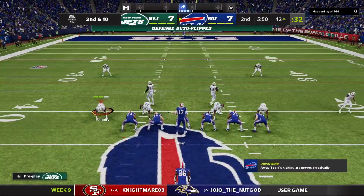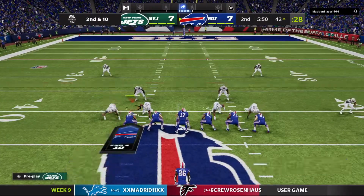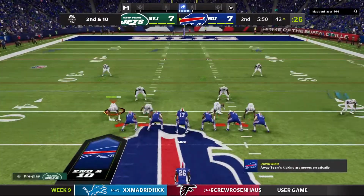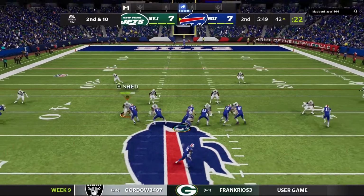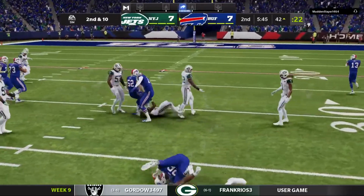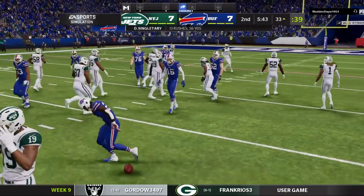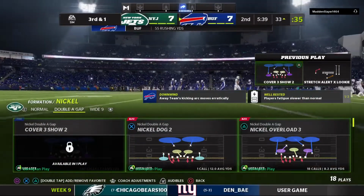An incomplete pass on first down. That leads to a 2nd and 10. They'll give this to Singletary running right. And he's going to get this down close to a first at about the Jets' 33. 56 yards rushing for him now in the ball game.